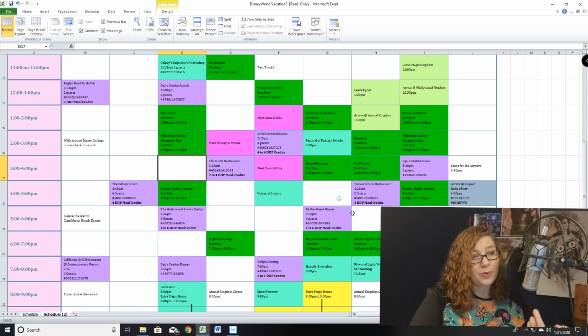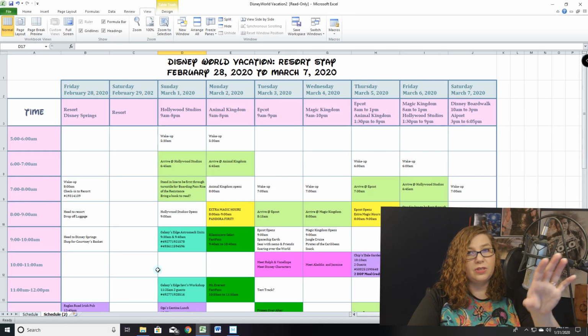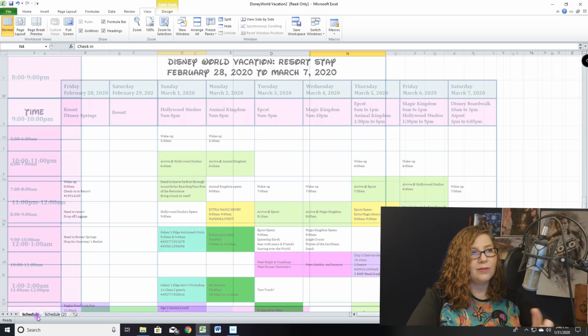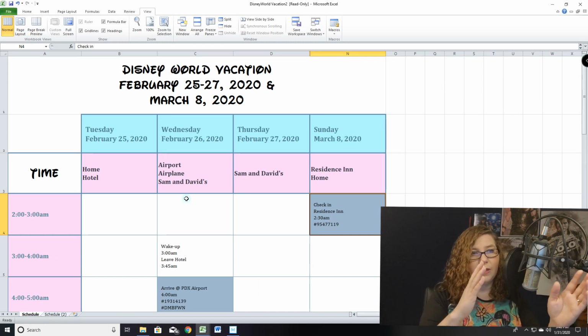All right, so that's our spreadsheet. You can choose to use that if you want to or not. Again, this is actually just the resort stay of our spreadsheet. I also made a secondary spreadsheet. This was actually all together, but then I split them up because it was too big and wouldn't fit on one piece of paper.